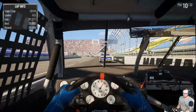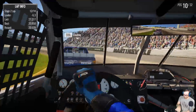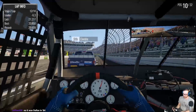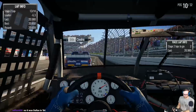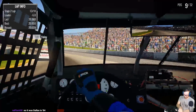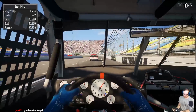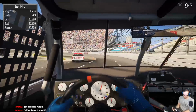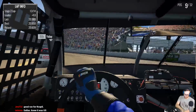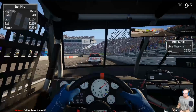Oof. There's a lot left in this race, though. It'll still happen. I'm surprised Yeley didn't pit, or maybe he did. We lost some spots there at the beginning for the little restart glitch, I'll call it, where the speed sensitive steering is freaking out.